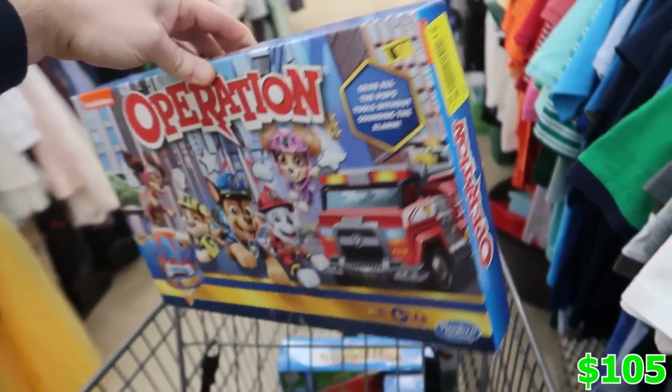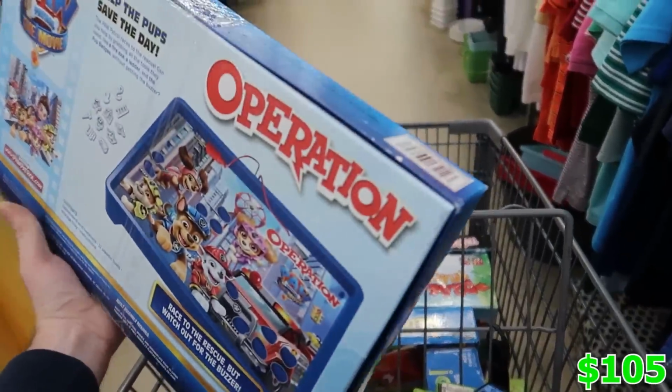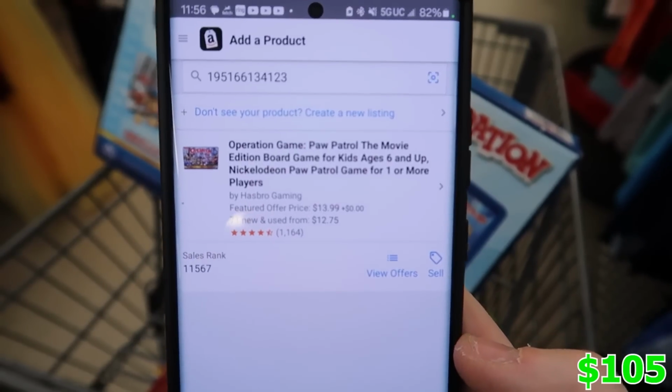Let's find out. It's $1.99. And we're gonna scan it in. If I could find the barcode on here, there it is. So again, it's only $1.99. Let's see if it's worth anything. And here we go. It is not.